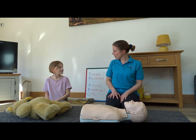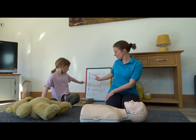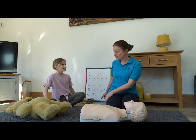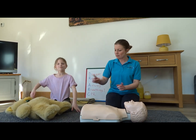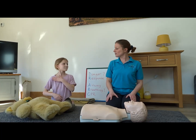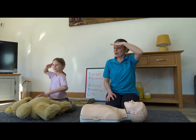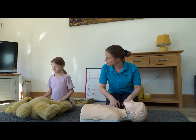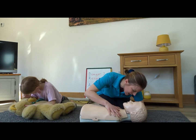Should we do this again then, from the beginning? So we're going to do danger, response, airway. Are they breathing? And yes, they are breathing today, so we don't need to do CPR. So let's do it again on our teddy, and then we'll practice on each other. Okay, so how do we check for danger? Checking for danger, everybody. Okay, we're not in any danger. So next one, response. How did we get a response? Remember, tap them. Hello. Open your eyes. Can you hear me?